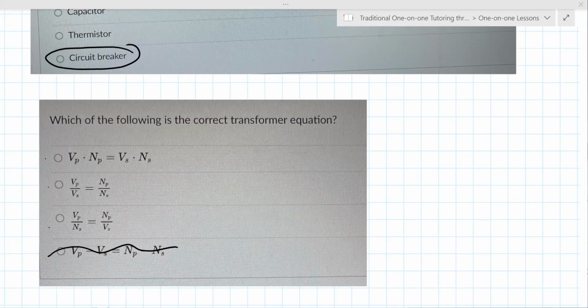Transformer equation. It's most commonly represented as VS over VP equals NS over NP, or VP over VS. So this would appear to be the most common way that it's represented. This is just a textbook thing. You'd find that in your notes somewhere.